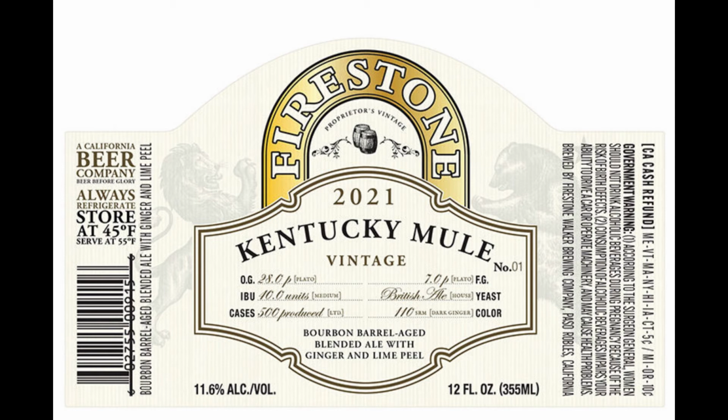There's few ginger augmented ales that are rich enough for us, and this is one that is. Ginger is an expensive product. I know you can buy chunks of it in your grocery store pretty cheap.